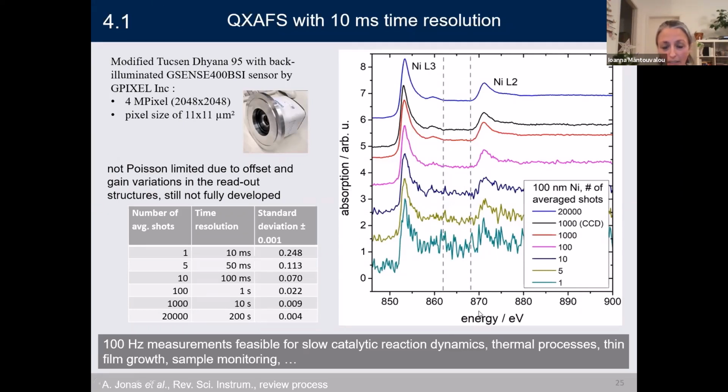And this is an example at the nickel L edges, where you see a single shot and then different accumulations up to 20,000 shots. And here these two are a comparison between, in red, the CMOS, and in black, the CCD camera at 1,000 shots. And by the naked eye, you can't really distinguish any statistical uncertainties. When looking at it in detail, you see that there is a slight offset still in the CMOS camera images, which is due to the different gain characteristics of the different readout units on the CMOS camera, but this is something manufacturers can get rid of.